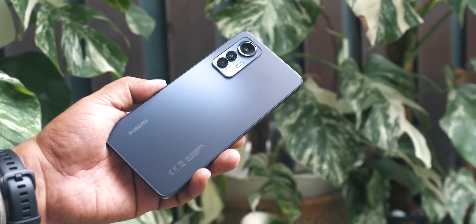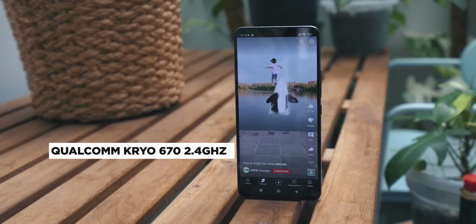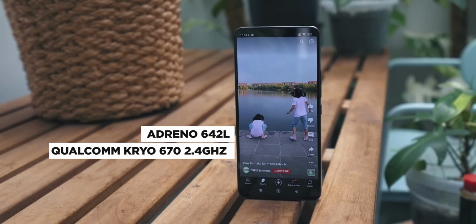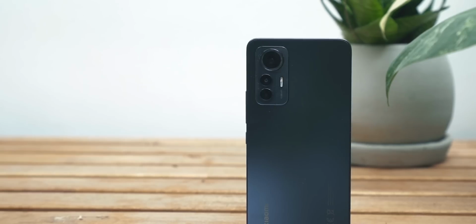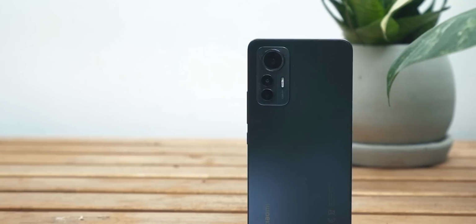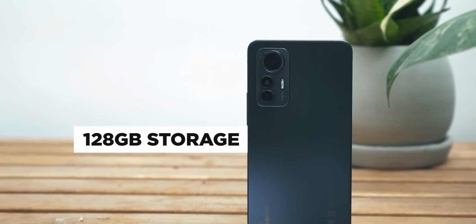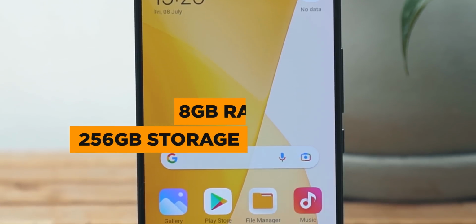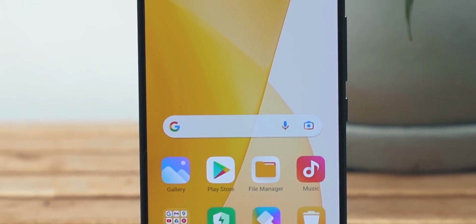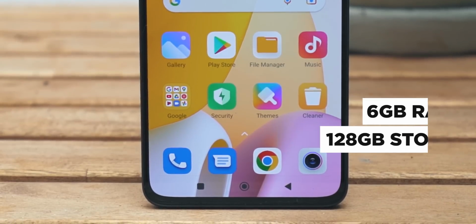Powering the Xiaomi 12 Lite is a Snapdragon 788G with a Qualcomm Kryo 670 2.4GHz CPU and an Adreno 642L GPU, which is a very capable mid-ranger chipset that also comes with an integrated 5G modem. This is paired with either 6GB of RAM and 128GB of internal storage, or 8GB of RAM and 256GB of internal storage. In our case, the review unit we got has the 6GB and 128GB of storage.